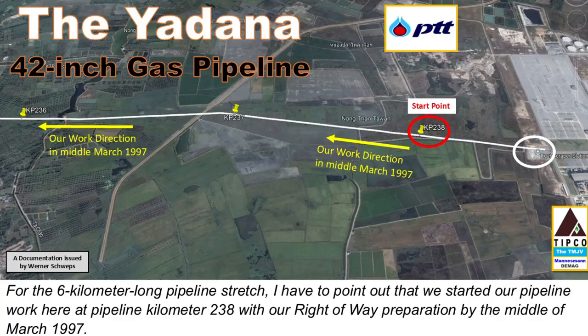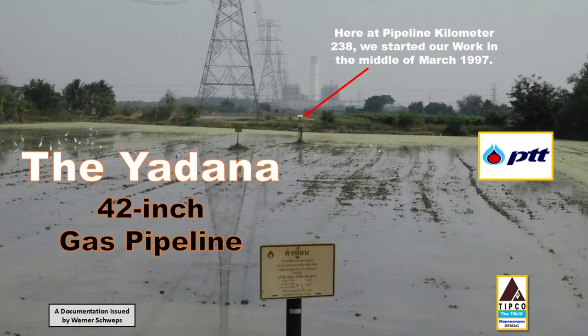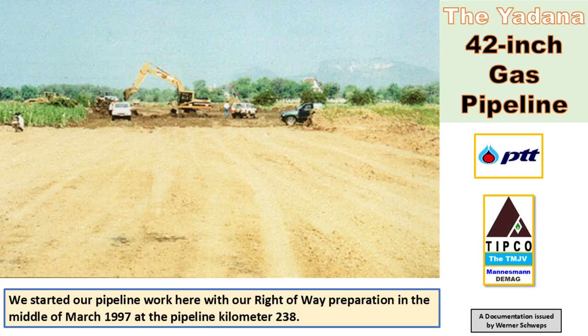for the gas. For the 6-kilometer long pipeline stretch, I have to point out that we started our pipeline work here at pipeline kilometer 238 with our right-of-way preparation by the middle of March 1997. We, with our Tasco Mannesmann Joint Venture Pipeline Civil Crew No. 1, constructed the right-of-way here with a width of 20 meters in a good manner.